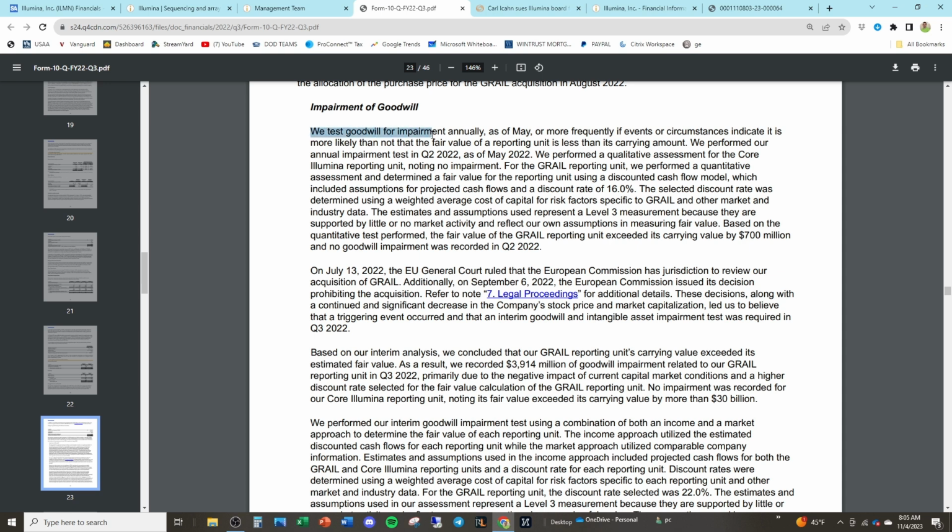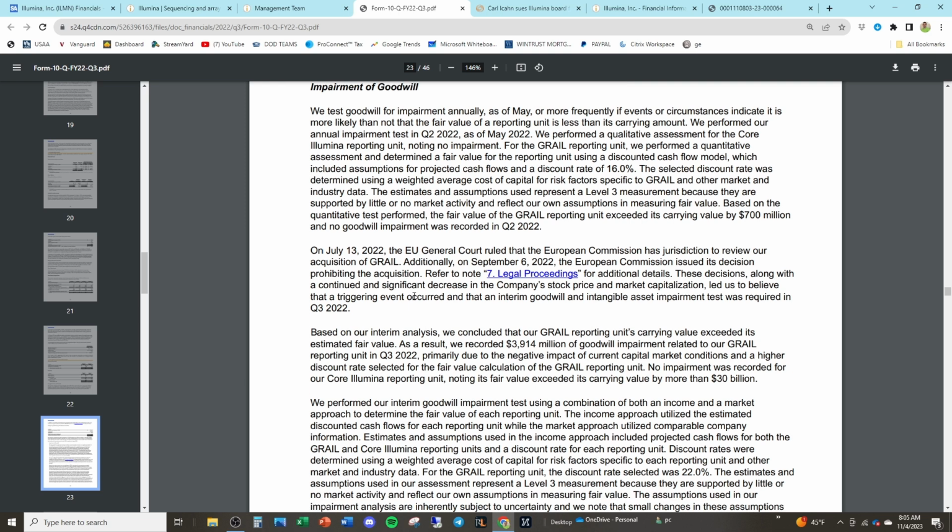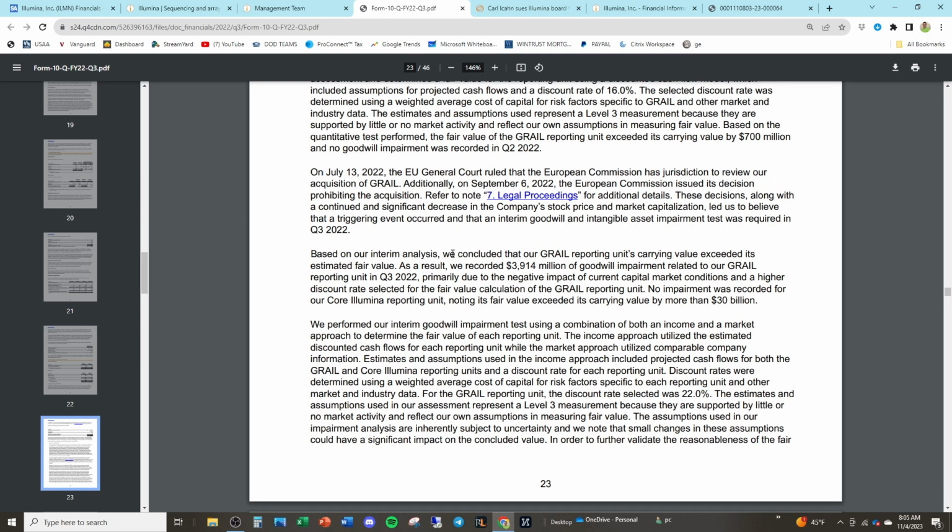Now, I had the financial report that kind of specifies exactly what happened here. So it says we test goodwill for impairment annually, which is what you do as an accounting. You always test goodwill, which sits on your balance sheet, for impairment. And some stuff happened. On July 13th, 2022, the EU General Court ruled that the European Commission has jurisdiction to review our acquisition of Grail. They issued its decision prohibiting the acquisition. Based on our interim analysis, we concluded that our Grail reporting unit's carrying value exceeded its estimated fair value. As a result, we recorded $4 billion of goodwill impairment related to our Grail reporting unit.